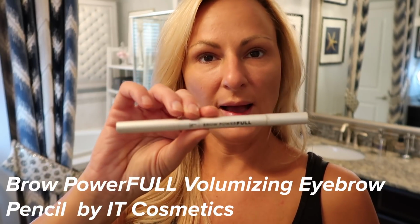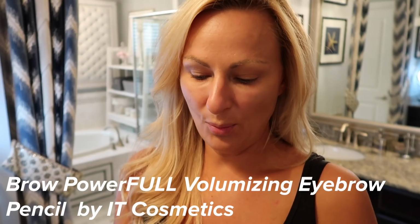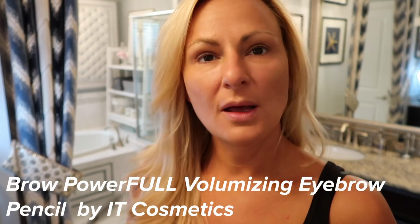Okay, right now for my eyebrows, again, I'm using IT, the Brow PowerFULL crayon. I've tried a million different eyebrow pencils, and there's quite a few I like, but right now I like this one the best.